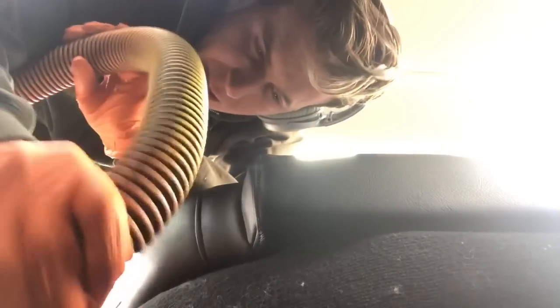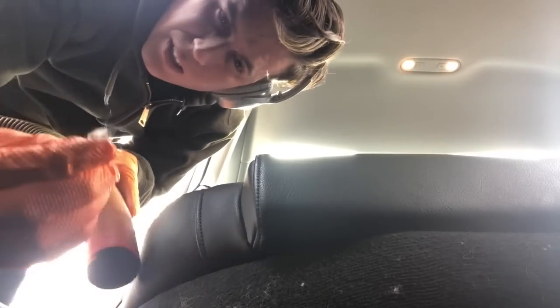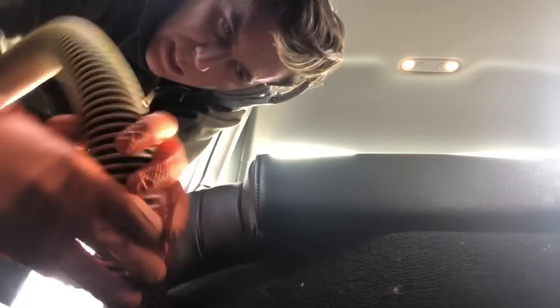Not bad, not bad. I may bring a pet hair stone in here. Oh, sorry guys. May bring a fender stone in here, but now some of this may come off with the rubber glove technique.